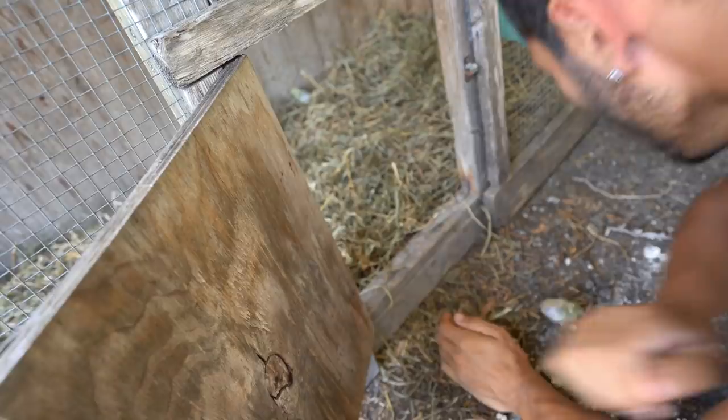But come on, little guy. Go in. Go, go, go. Oh, whoa. There you go. He jumped in. All right, cool. We got a couple more.